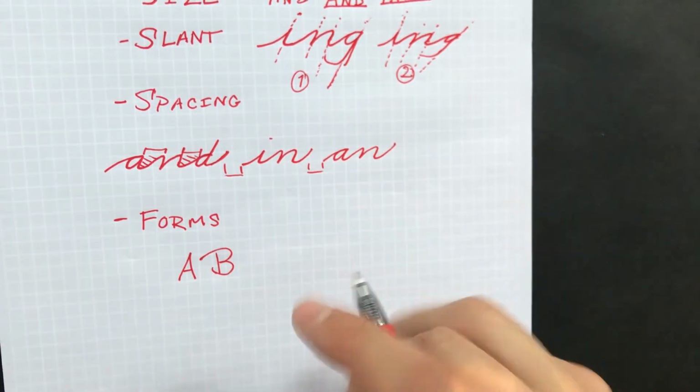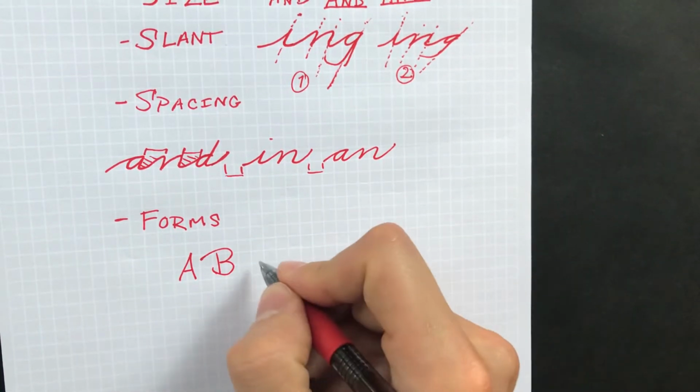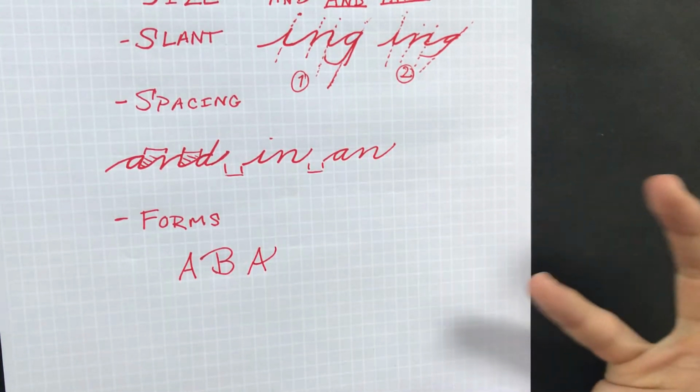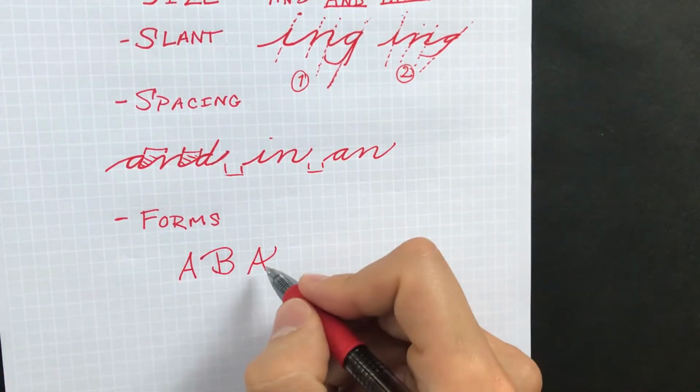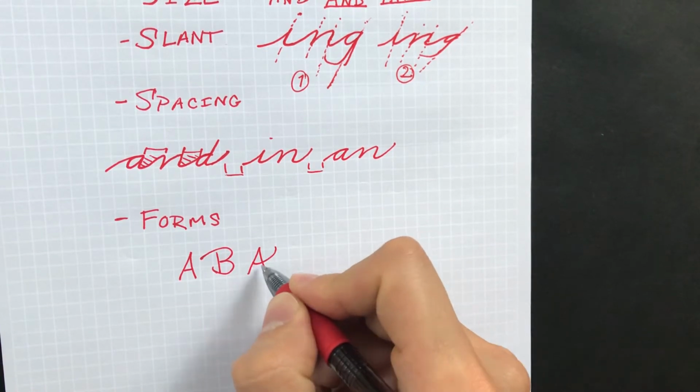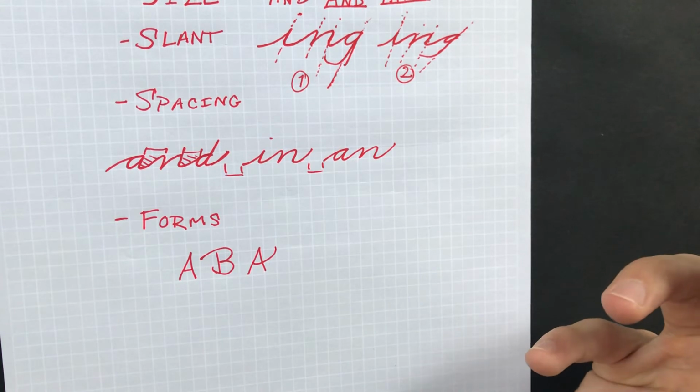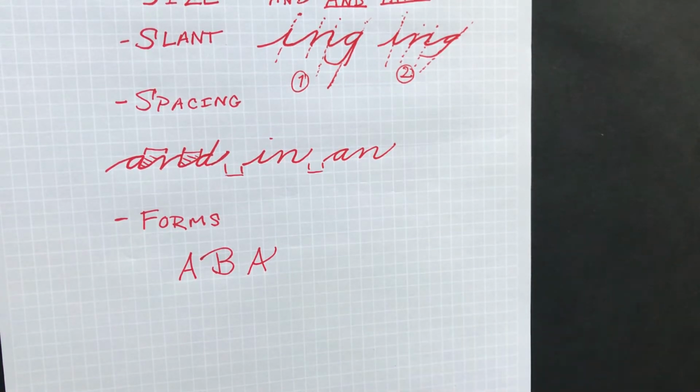So I would say that, if I wanted to make an A to match this B, I would do something maybe like that. Now we have this similar element of these strokes coming outside of the letter to complement each other. So when you're looking at your script or somebody else's script, you need to look for these elements. Where are there elements that don't quite fit together across letters? And then the more obvious type of consistency of forms is going to be between letters.